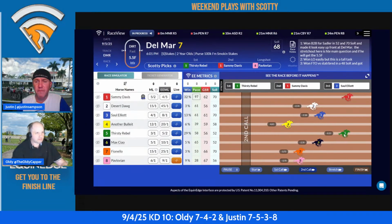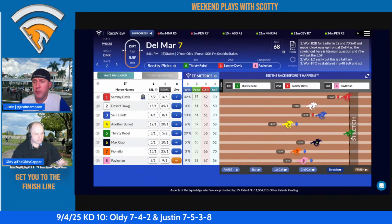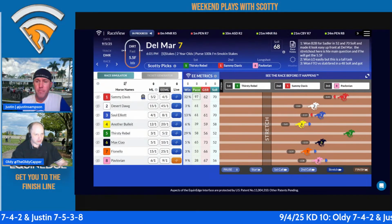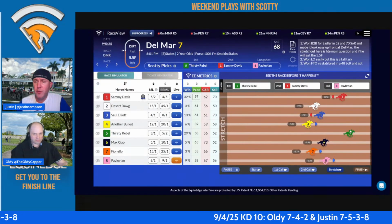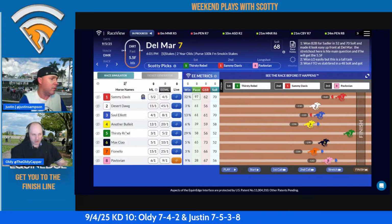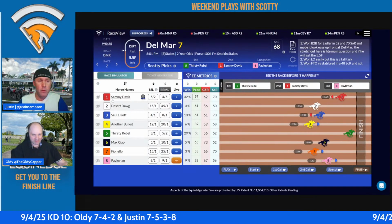5 sits off. Thirsty Rebel, Oldie, gonna try to take over in the stretch. It looks like, and just probably wins over the 1. What do you think? I think Sammy Davis is probably gone here.